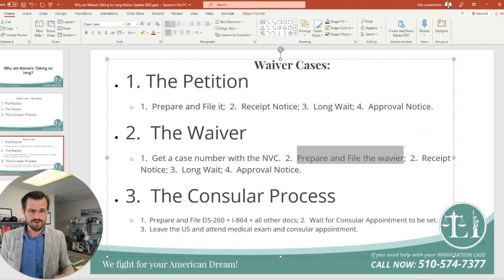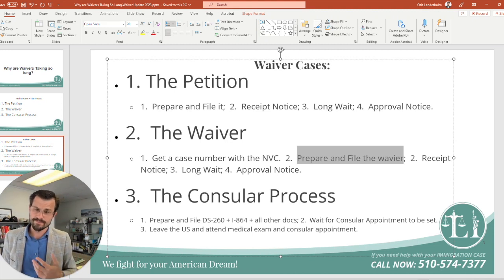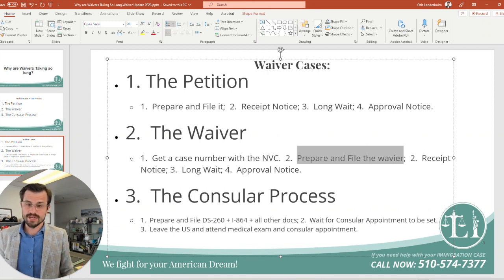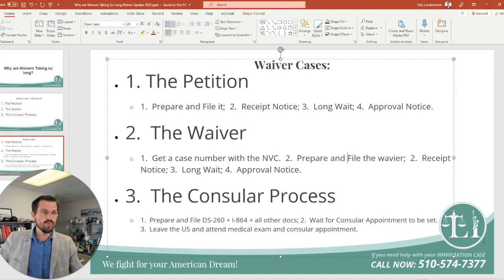You want to show medical issues and psychological evaluation and whatever we can possibly demonstrate, document to show and try to convince the government that they should approve your waiver so that you can get a green card without having to wait outside the United States for 10 years. Okay? That's what the waiver is asking. So then we prepare and we file the waiver.